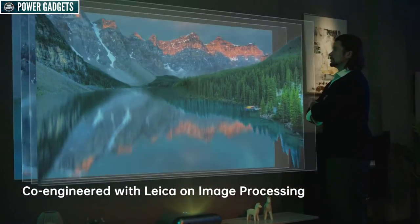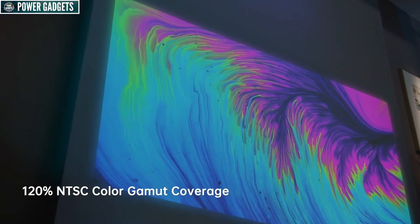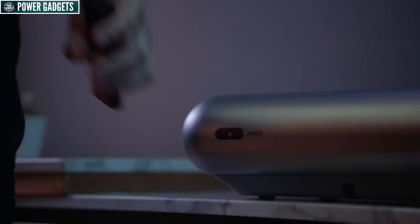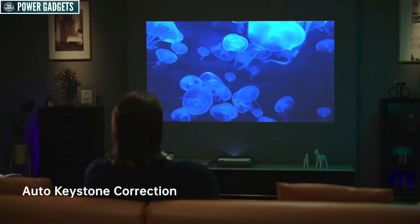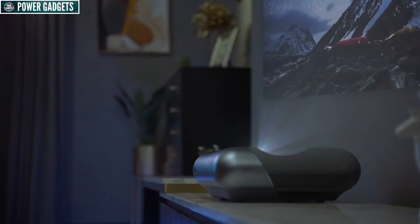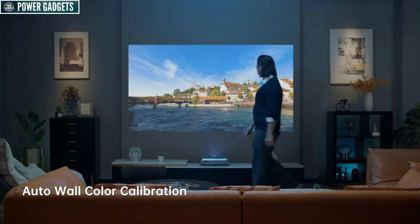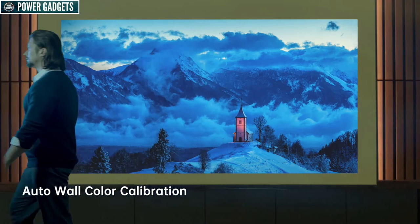In image processing, Leica greatly improves the viewing experience, including immersive and vibrant colors, noise reduction, sharpness, and dynamic contrast. The Zero Perception Intelligence System offers auto keystone correction that accurately corrects the unevenness of the projection. O1 Pro intelligently detects the wall color temperature, retaining the original colors of your movie.